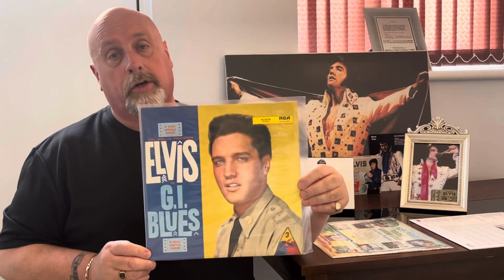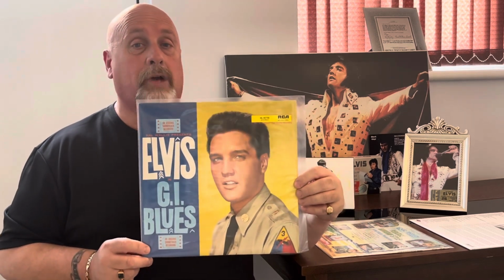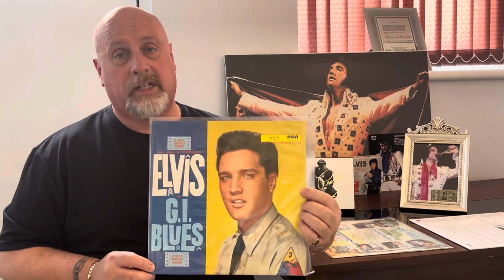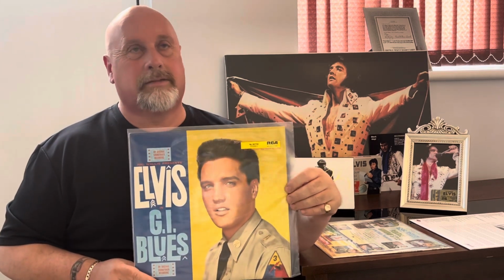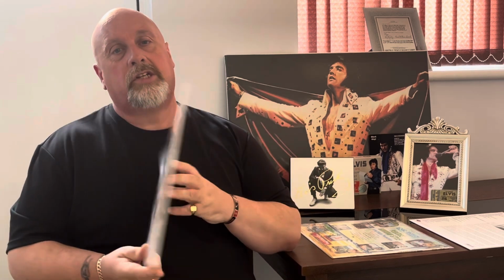Now, before we go, guys, I just want to show you that I'm also collecting second-hand vinyl as and when I can get it. Now, this I purchased a few months ago, and this is GI Blues, and again, for me, quite a good soundtrack. Now, I paid £4 for this, and for me, that is cheap as hell. So I was a bit sceptical when it was delivered to the house. I thought, well, it's going to be scratched, it's not going to be worth it.